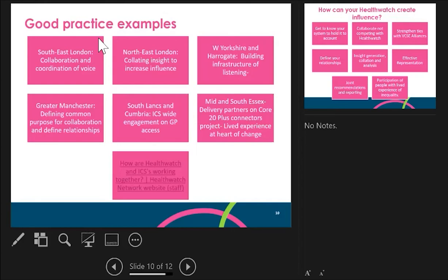In North East London, they actually won an award for this, an HSJ award. Healthwatch have been leading on collating insight across different places, including the Healthwatch, the voluntary sector, and some external sources like NHS Opinion, to present that back to the system. So they're able to give them an overarching set of data, which is really through an insight hub, which is really influential. In West Yorkshire and Harrogate, they've been really central to building the infrastructure of listening.